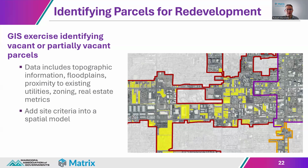All right, so identifying parcels. This can be mostly a GIS exercise. Depending on how large of an area we're talking about, you could get out and do a windshield survey, driving through neighborhoods to get an idea of the area. But typically, this is a GIS exercise.